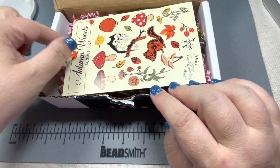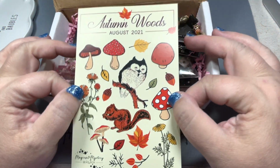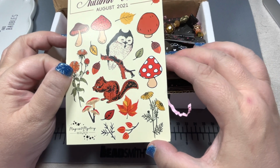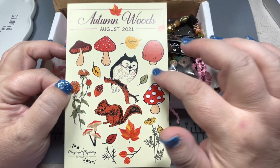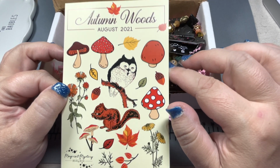Ooh. Autumn Woods. Look how cute. I'm down with this. I love owls and mushrooms and acorns. I don't know about y'all, but I'm ready for fall.